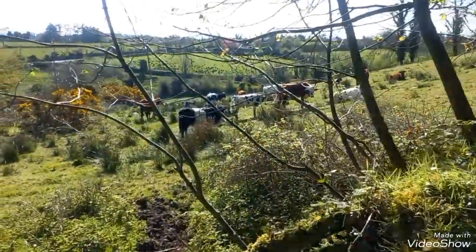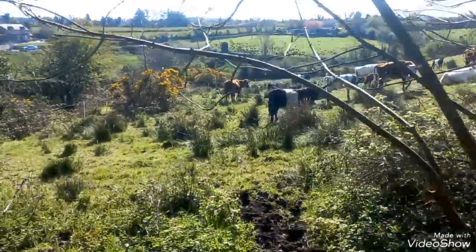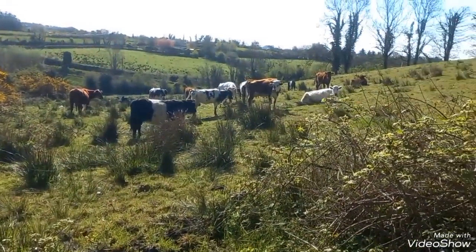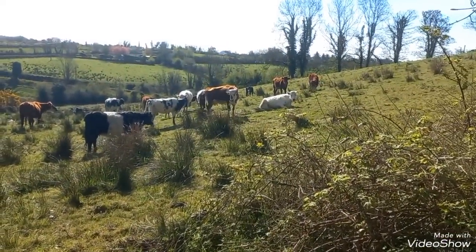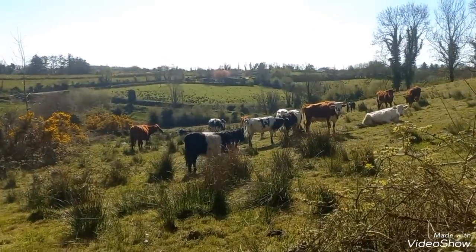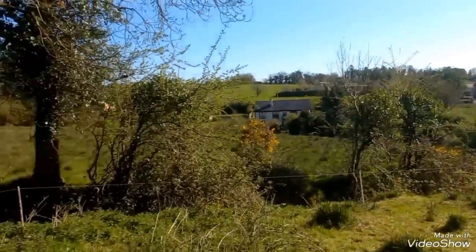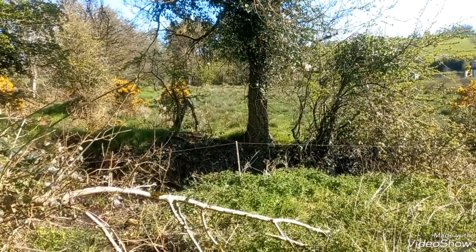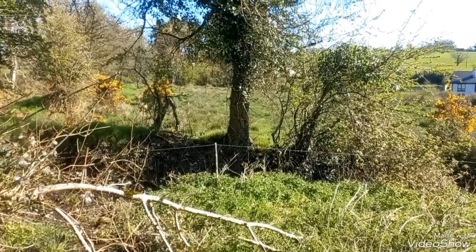So Tuesday the 25th of April. The sun is shining, and the cattle are just up. I'm going to go into this field next door today. This is the field I'm going to give a good hammering to.